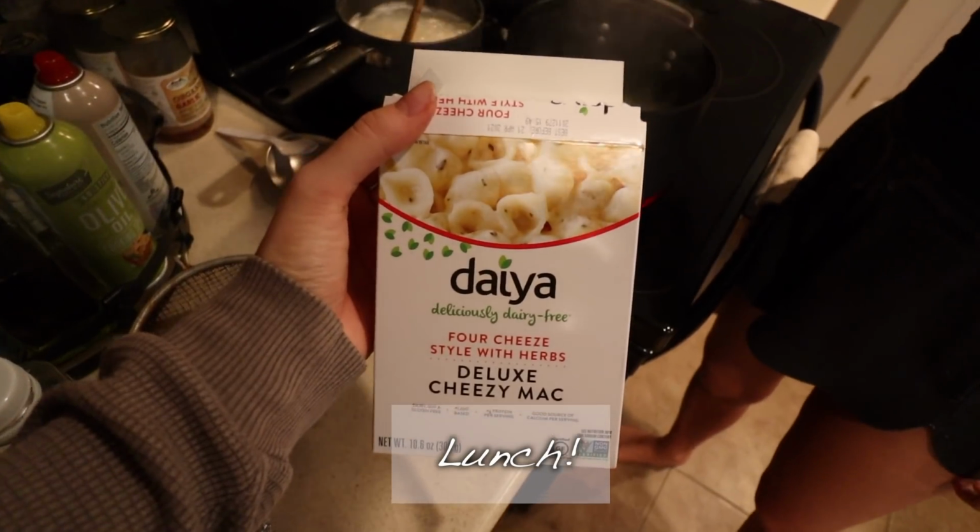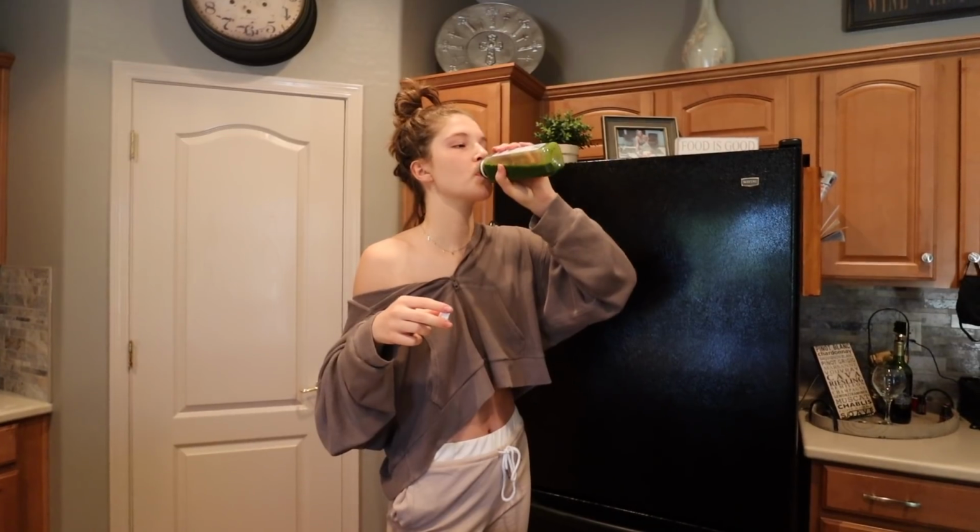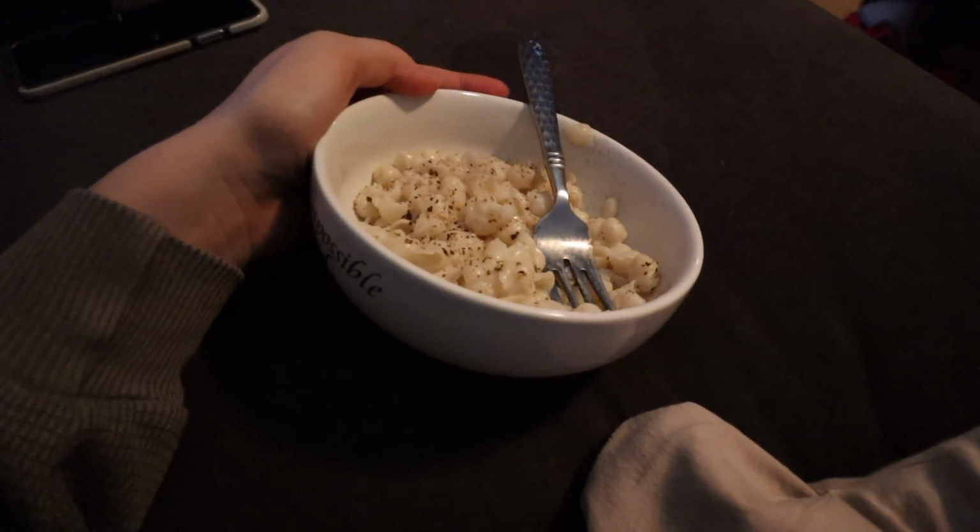For lunch, we made our favorite vegan mac and cheese. It is so good, along with this green juice, and we actually sat upstairs and watched all 4 Screams, and now I'm terrified to be alone in my house.